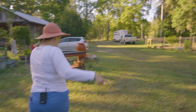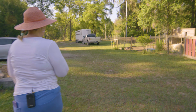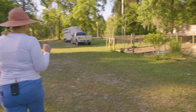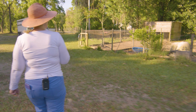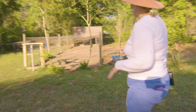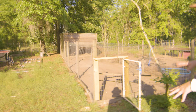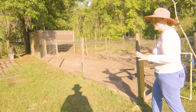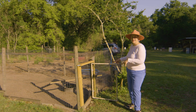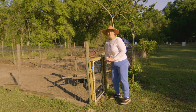Okay, we're going to start over here, which I love this part. I'm going to give you a little tour of my chicken coop. It's an old chicken coop. I've had it for a long time and it works perfect. So I just try to not touch it. Sometimes I think of redoing it, but then I'm like, it's working good. I recently added this little door at the end. It's like my little trap door. So in the morning, I can let them out easy.